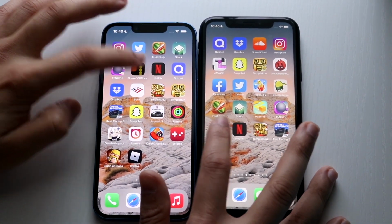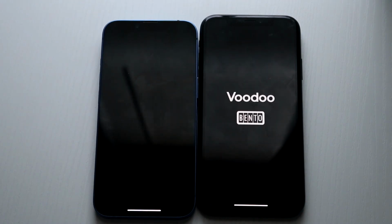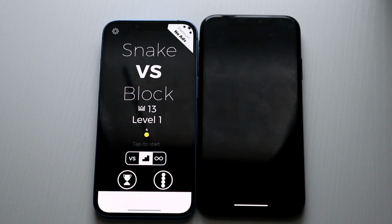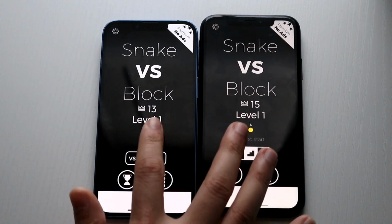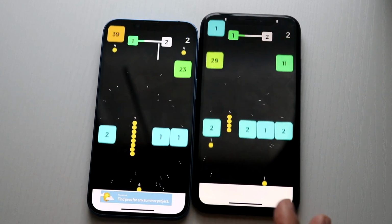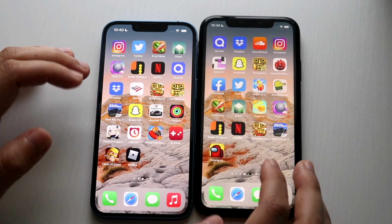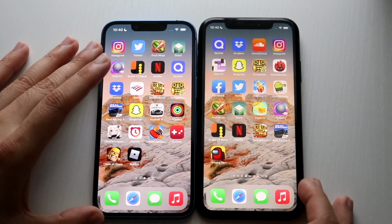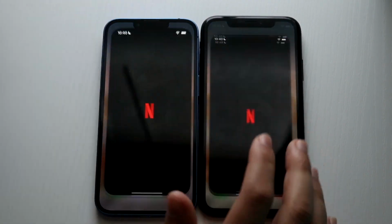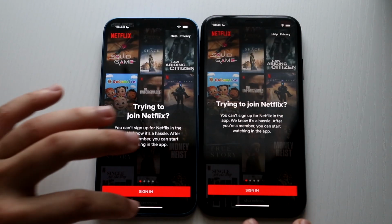Snake vs. Blocks, 3, 2, 1. And the 13 was faster there. iPhone XR a little bit behind, again, not a big difference by any means. Getting into some gameplay, I don't really think there's going to be that big of a difference here either. So we can go and hop out of this one. And it is getting kind of dark now, which is kind of unfortunate. Let's do Netflix, 3, 2, 1. 13 is faster, XR a bit behind.